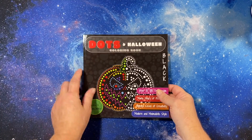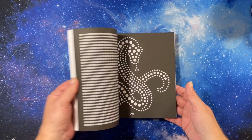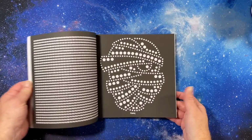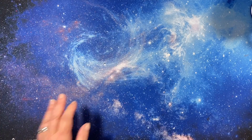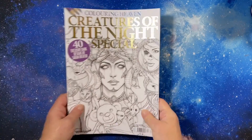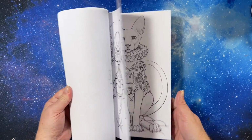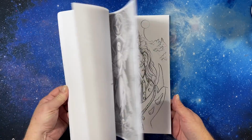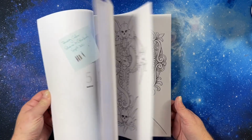All right, Halloween Dots and Halloween by Laura Wokel, which we saw in another video, but it moved shelves, so it is what it is. Coloring Heaven, Creatures of the Night. So if Shayna in Colorland ever watches this, she'll laugh.